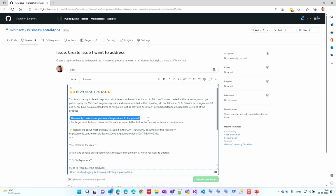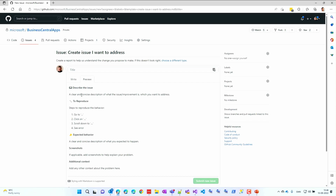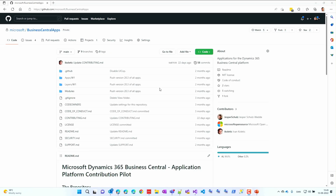This is not another channel to report customer defects or product defects reported by customers. This is not another way to tell Microsoft what to do. This is a way for you to say what you intend to do, which is a little bit unlike other open source projects. But then there's a template, where we ask you to describe the problem, where we ask you for repro steps so that we can follow along. What is the expected behavior? Maybe you have some screenshots that you like to add, and maybe you have some additional context.